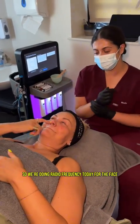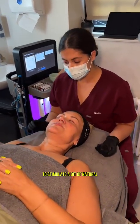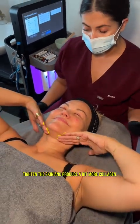So we're doing radio frequency today for the face. It's got a bit of ultrasound in to stimulate a bit of natural hyaluronic acid production. It can also help lift, tighten the skin and produce a bit more collagen.